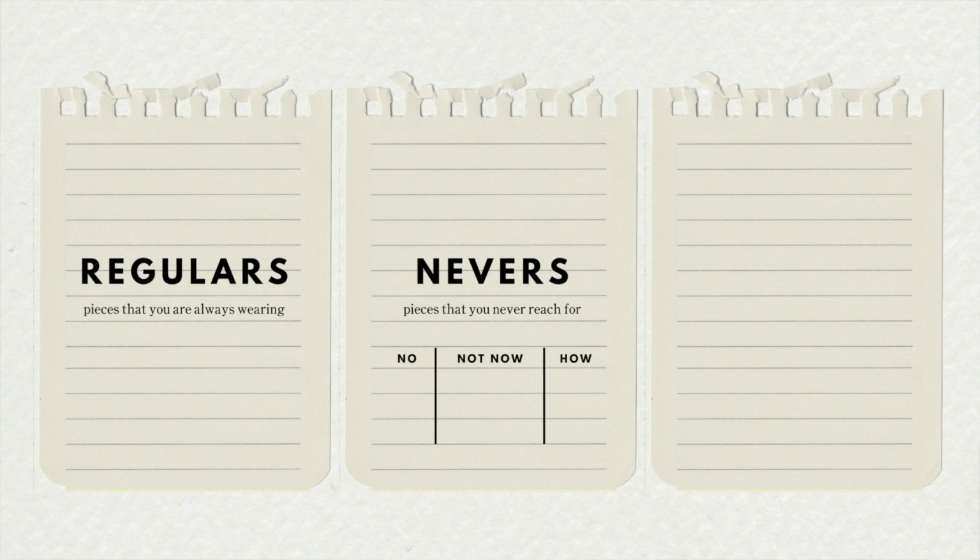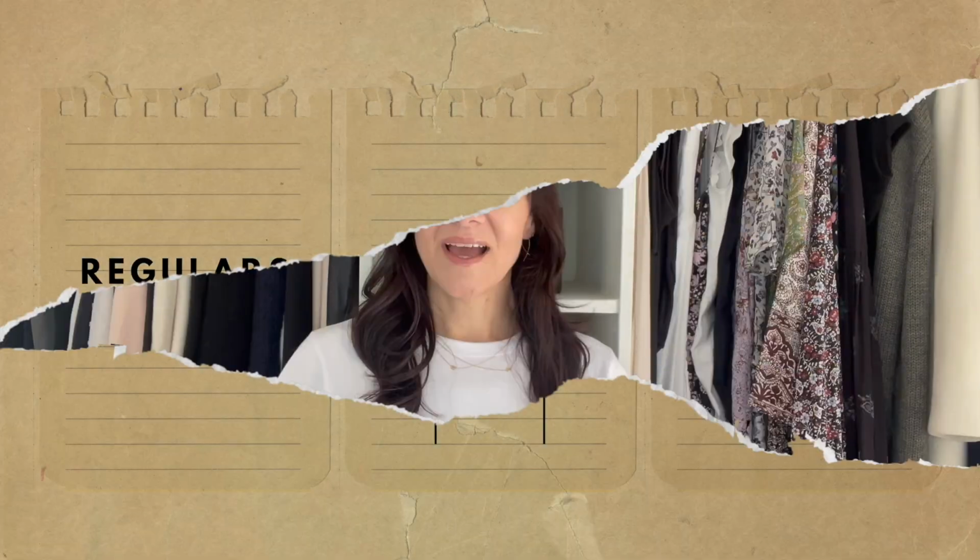So the no is pieces that you're just done with. The not now subcategory are pieces that you aren't ready to let go of, or maybe you want to hold on to because you think maybe in 6 months your body will change, or it's a piece that you really just love, but it's just not now. The third subcategory for your nevers is the how. So it's coming up with ways to style these pieces for your actual life today, so you'll start wearing them. And then her third step is called the revival, which is styling your regular pieces with the subcategory of your how-to nevers. I think it's a fun way to do a closet edit, so I'm taking you along for the journey.